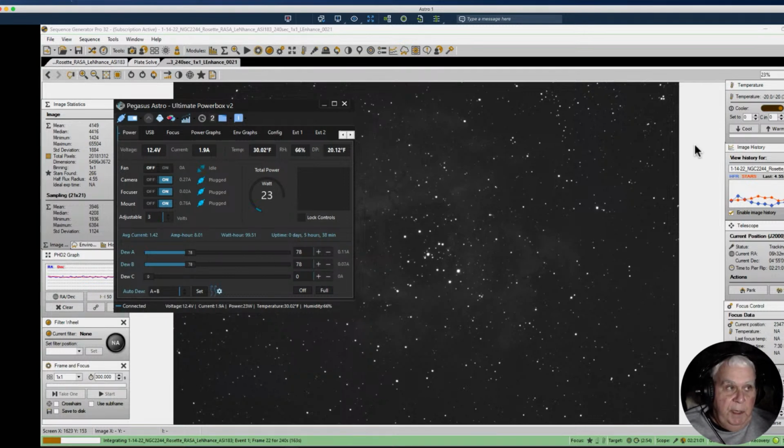I need a new mic. This is a Rode mic, and the sound's not good. The sound of the Mac is probably better. I can't stand to listen to me. It's just not a good sound. But I make do.